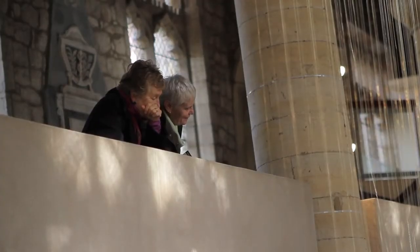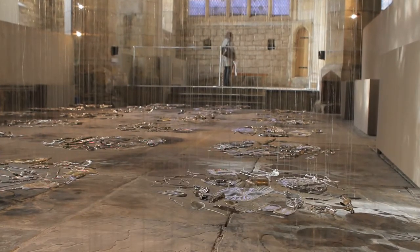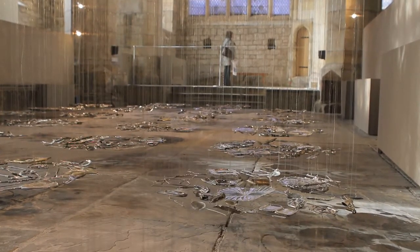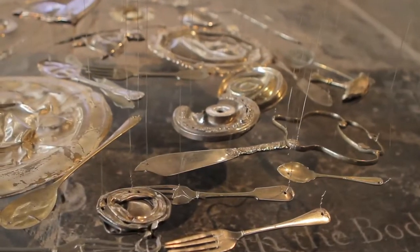So that work filled the nave here, and it consisted of 1,000 items of silver which had been steamrolled, and then the artist created 30 discs of these objects, which were suspended just above the floor. So they hovered about a foot from the floor, suspended by very fine copper wires. And as the light changed through the day, you got these incredible reflections on the floor.